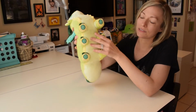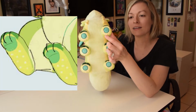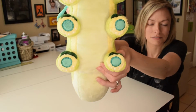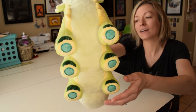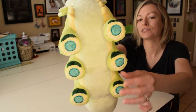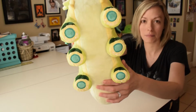And then he also has paw pads, which have the circle here, but then also have some very small white polka dots. So while these polka dots in the reference image were random and there were a lot more of him, his feet here are just round circles. So I couldn't put as many of them on the plush as they are in the reference image, and then I just simplified it to be just a circle around the paw pad itself.